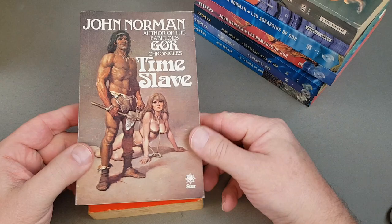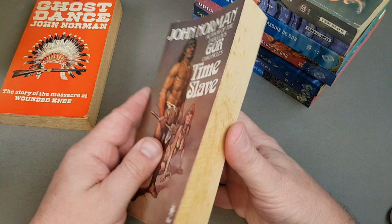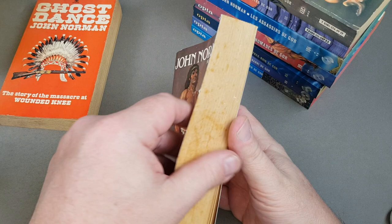Then as we move on to the British ones, I've got a couple of sort of John Norman related ones. Here's the British version of Time Slave. Now this is Star Books, which is like a spin-off of Target and W.H. Allen. This one's got a little bit of foxing on the side, but apart from that, it's all right. 1981.